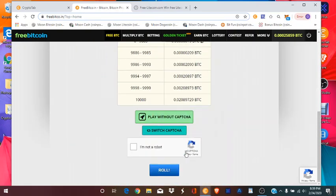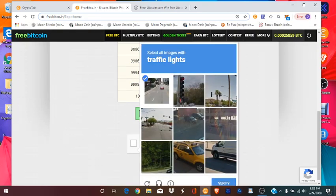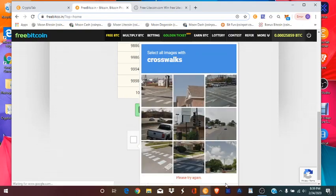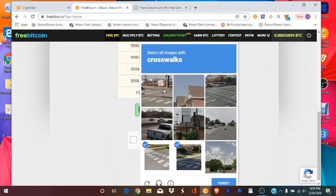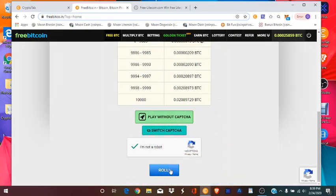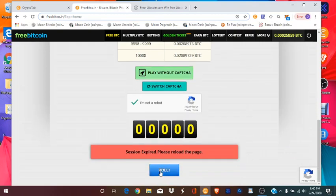So what I'm going to do is I'm going to go ahead and just solve this CAPTCHA. Now, depending on the price of Bitcoin, I've seen recently anywhere between 14 to 16 Satoshis every time, which is pretty small, and it takes oh, that was really bad. I didn't even get close to solving that one correctly. It takes a long time to get a whole bunch on this site, enough for the withdrawal limit, which is a minimum of 30,000.